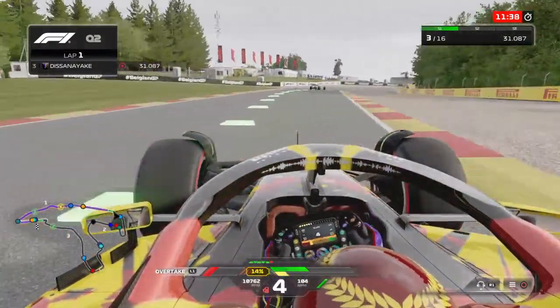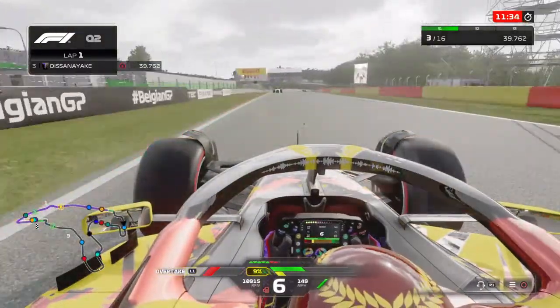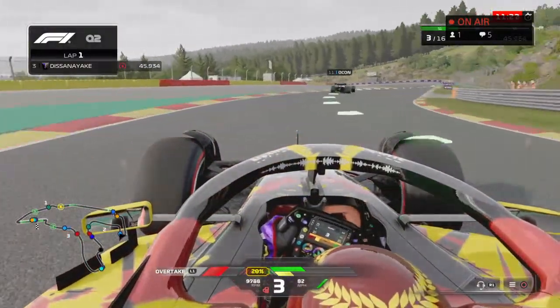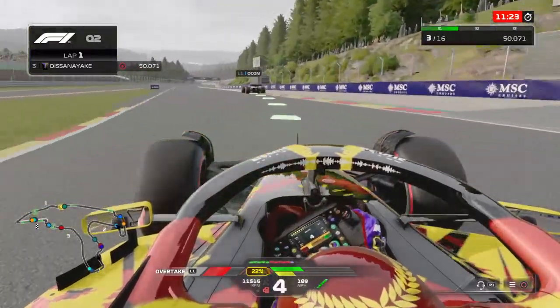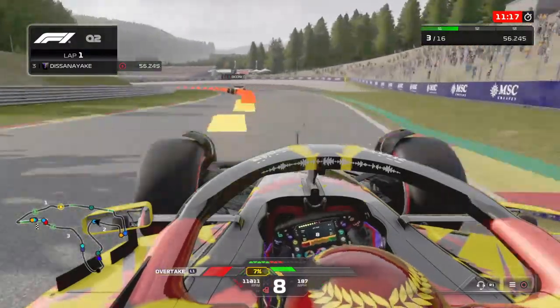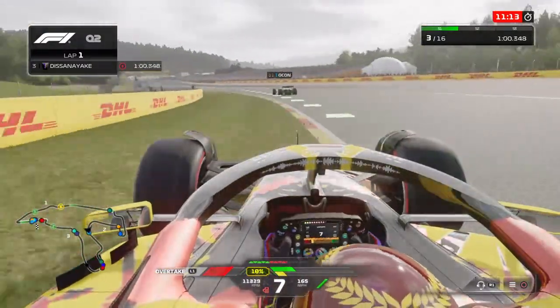Brilliant first sector for us now as we see the cars actually accepting through the corners. Popcorn ahead. Blue flags, Esteban, blue flags. So we've got to get past this Alpine very quickly, but the thing is we're getting a bit of tow from them, which is very good. Not like we need the tow, but yeah.